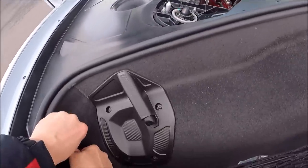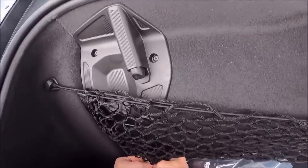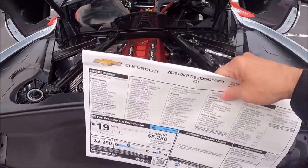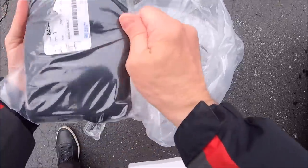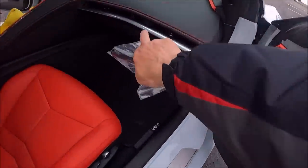So I put the car here. A lot of guys don't do this. I put the cargo net together for you. Then what I like to do is I keep the window sticker and I put it right in there for you. Yeah, very nice. Garbage. This I always put in the glove box for you guys.